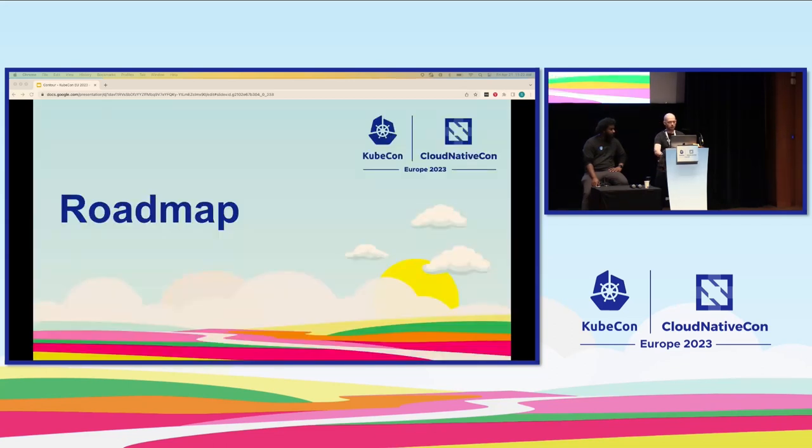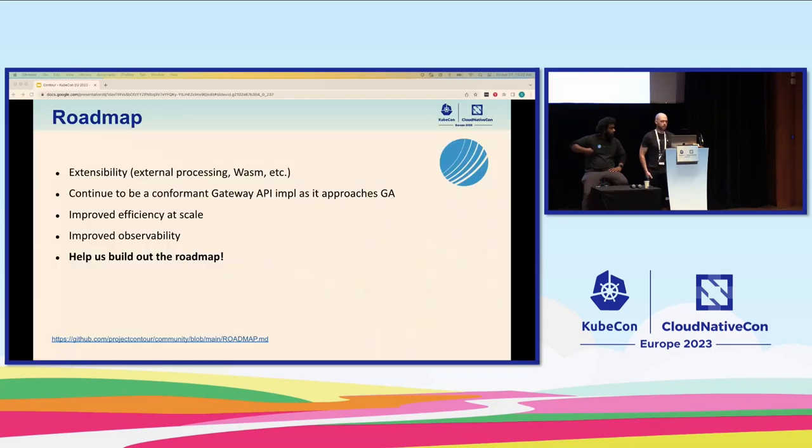All right, so we want to take a look at the roadmap and what we have on the docket for the future of the project. First up is extensibility, and this is really around data plane, data path extensibility. We have heard for a long time that folks are interested in having some way to do arbitrary modifications as requests are going through the data path. And so we've had requests for Lua scripting, for WASM, for now the external processing filter that Envoy supports, and various other forms of extensibility.